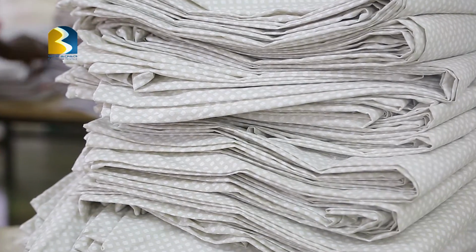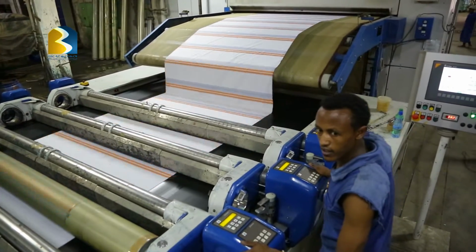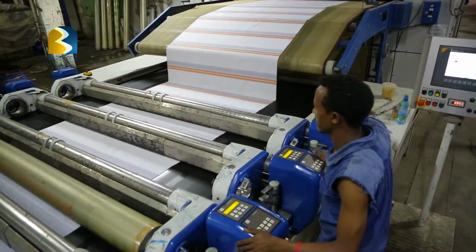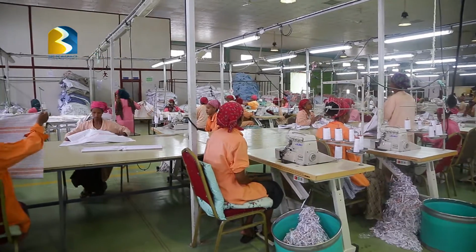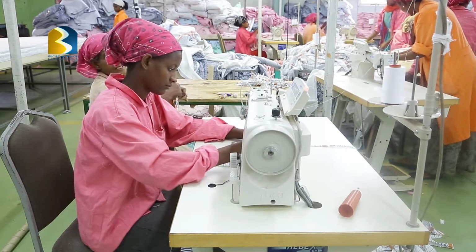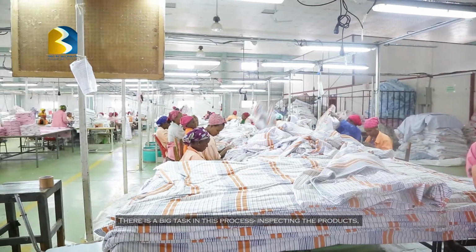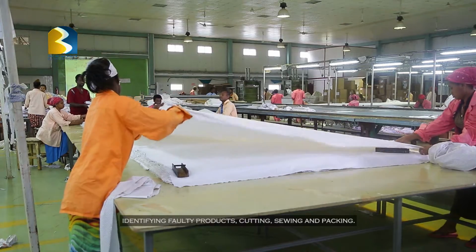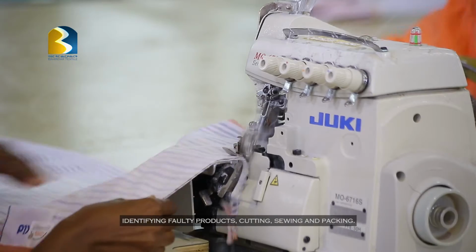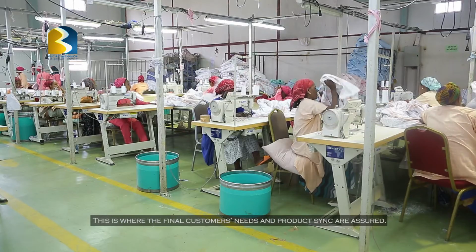Then follows washing and dyeing or printing of the products in order to meet the required standard and the expectations of the customers. Then these products go to the garment process for sewing and quality inspection, where there are different sewing machines. There is a big task in this process: inspecting the products, identifying faulty products, cutting, sewing, and packing. This is where the final customer's needs and product sync are assured.